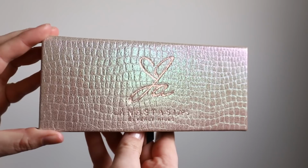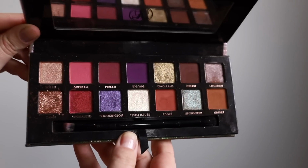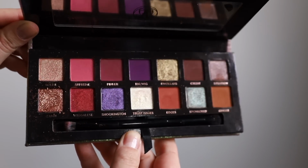Continuing on with the collaborations, in short succession, there was the Jackie Aina palette and also the Carli Bybel palette. Now, with the Jackie Aina palette, I quite like this. I think as a whole, it's one of my favorite palettes. It's quite dark on me, which makes sense. It's designed by someone with deeper skin, so richer colors. This is more of a nighttime palette for me, and I do like the formulas.